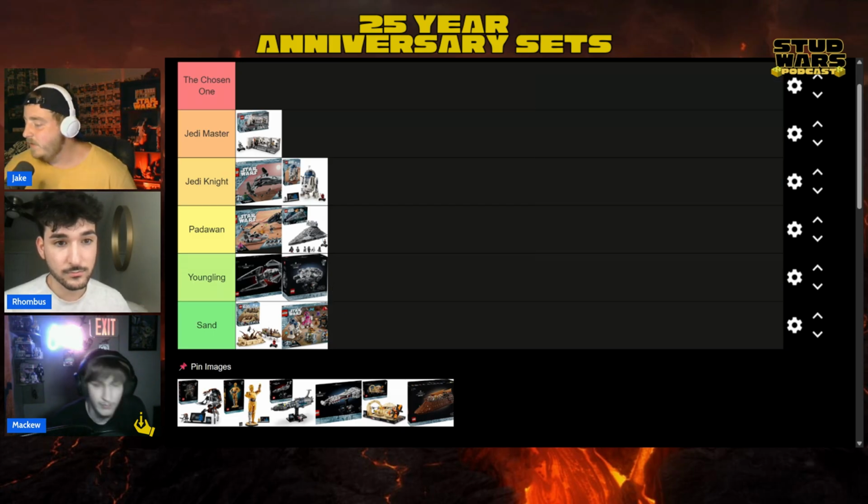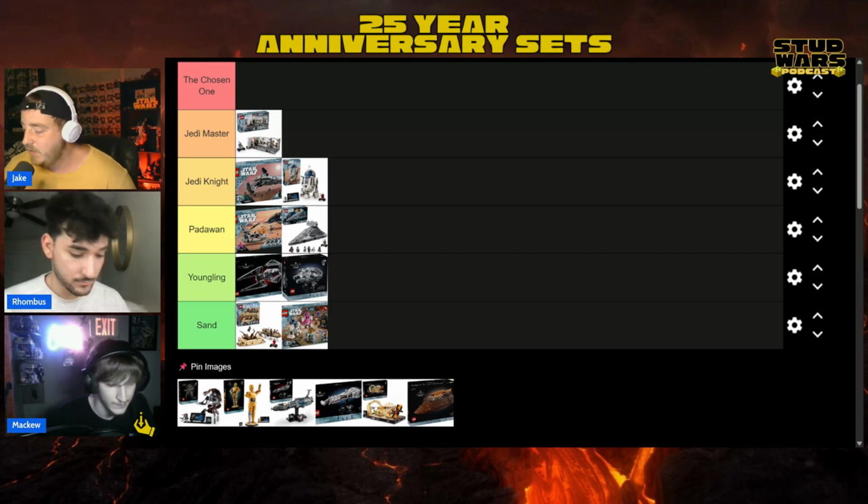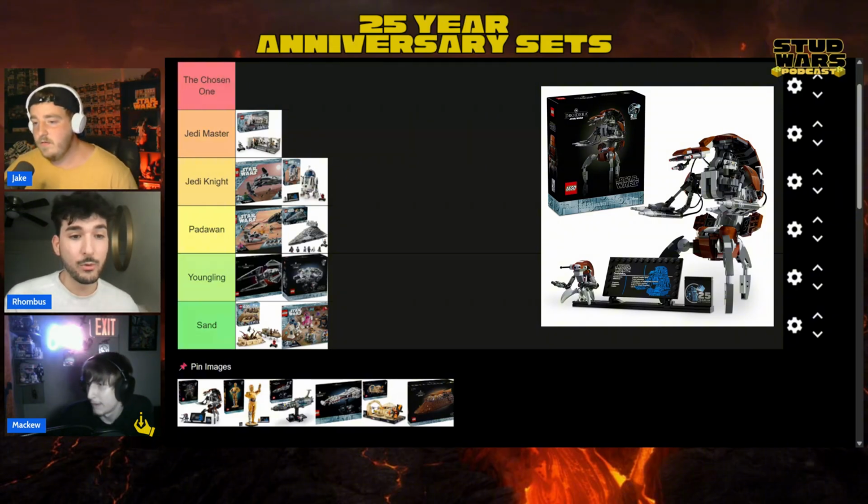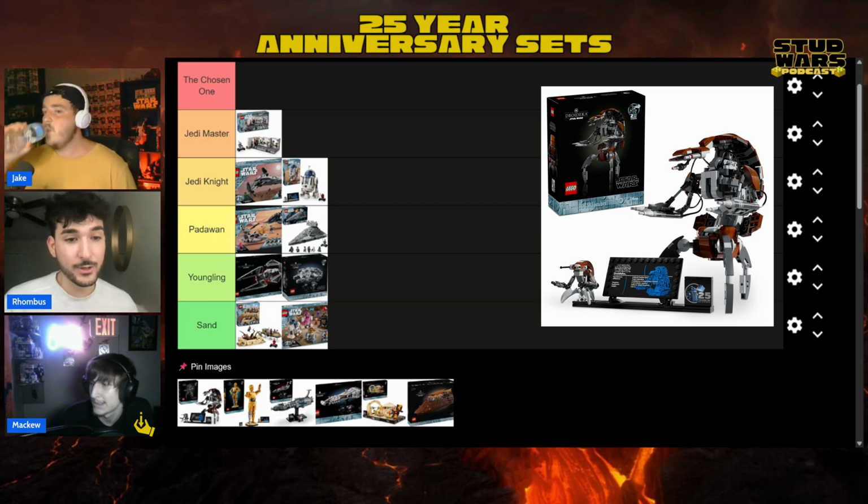Moving on, we have set number 75381, the buildable Droideka. This was $64.99, 583 pieces. Another boring set. I bought this set and it's in a bag. Like I said earlier, it's in a bag. I don't love it. I don't hate it. I don't care for it.